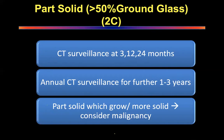You start worrying about it because GGOs are representative of adenocarcinomas as opposed to a solid tumor. So solid tumor is less than 4, 4 to 6, 6 to 8. GGOs are less than 5, more than 5. And the third classification is less than 50% ground glass or more than 50% ground glass. And whenever there's more than 50% ground glass, there is a worry that this is a cancer. And so the surveillance pattern changes. You increase the surveillance frequency and you continue it for at least 3 years. That is the important thing, okay?